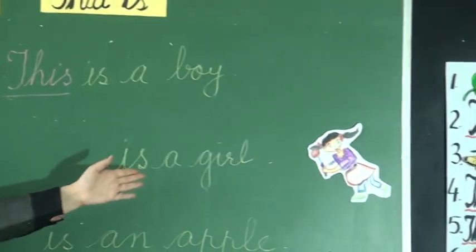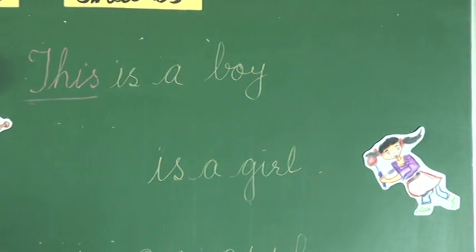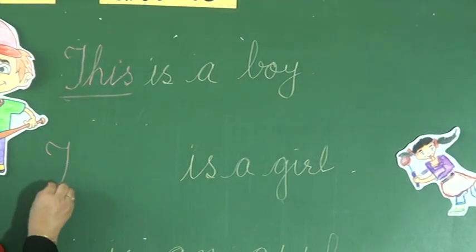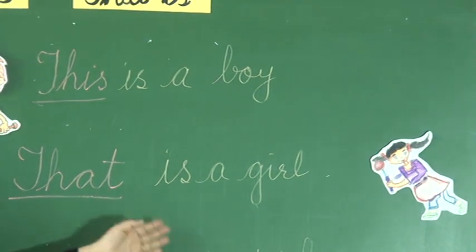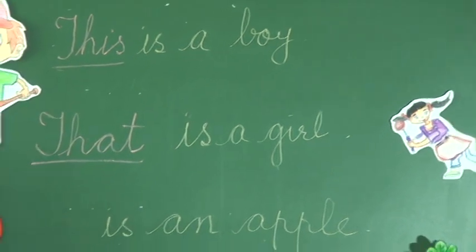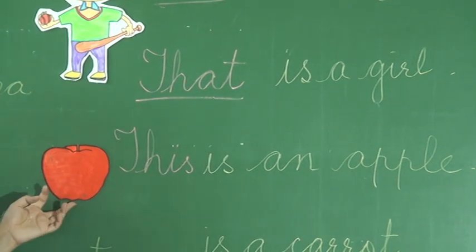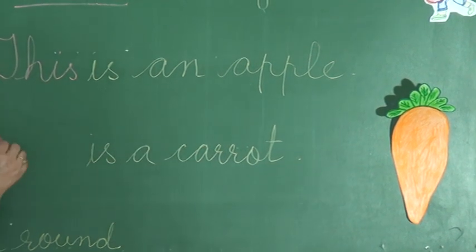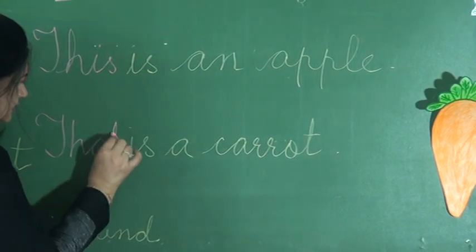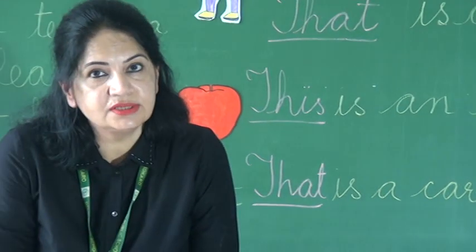Okay, now she is Rani. She is a girl, but she is quite far. So what will I use, this or that? Yes, I will say that. Rani is a girl. So I will say that is a girl. Now, you have already read that this is an apple. What is that? That is a carrot. So, I hope you have understood the concept of this and that.